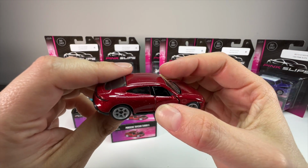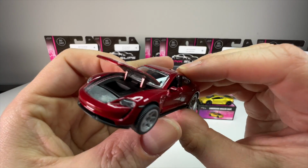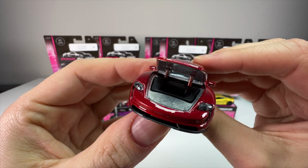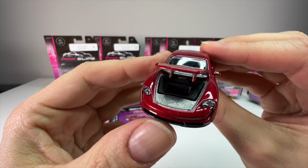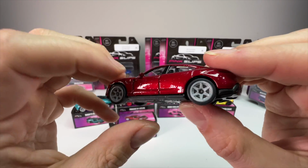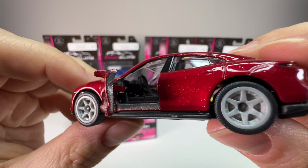This is another car that has double moving parts. So we have the front trunk, the frunk open there, which is kind of cool. I don't mind the silver there. I think it goes actually pretty well with the red, but it is unpainted and it has that black insert. It's got nice gray wheels. The doors open nicely, and then you can see the interior in that one.